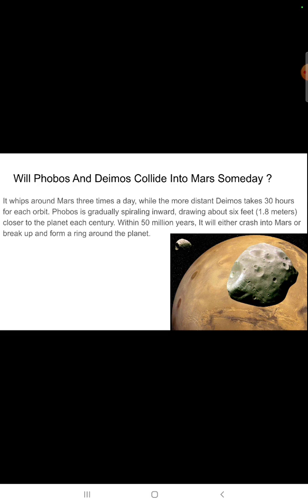Anyways, yes, there's a pole, there's a tether ball. The tether ball is Phobos, and the pole is Mars. The tether ball, Phobos, is spiraling, so the pole Mars is still right there, and Phobos is orbiting around it until it crashes into the pole, Mars. It's like tetherball. Or it's gonna just form a ring around Mars, break up and form a ring around Mars. We'll see what happens in 50 million years from now.